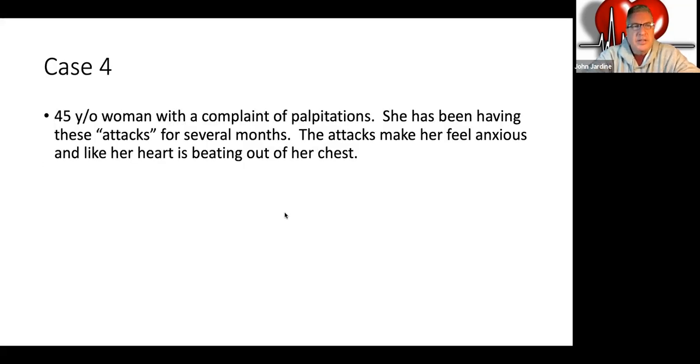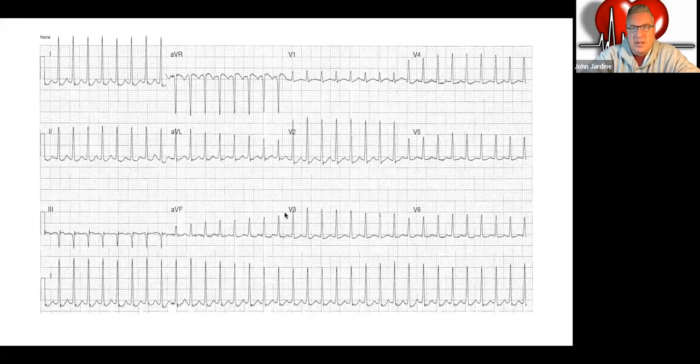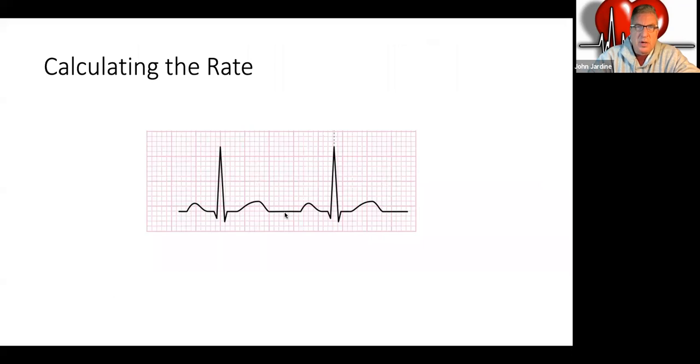All right, moving on. Case 4 is a 45-year-old woman with a complaint of palpitations. She's been having these attacks for several months. The attacks make her feel anxious and like her heart is beating out of her chest, and she thinks she's having anxiety attacks. And you get a 12 lead and you see this. All right, so just give you a few seconds to look at that. And you should recognize that as a narrow complex tachycardia and probably SVT.